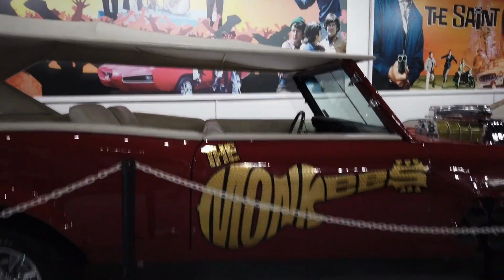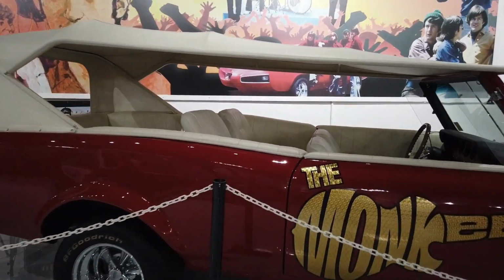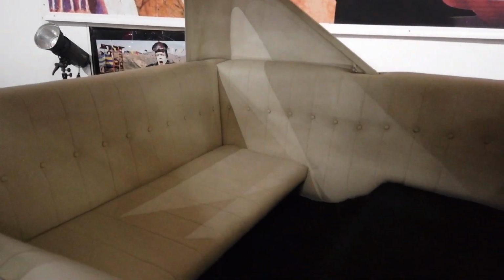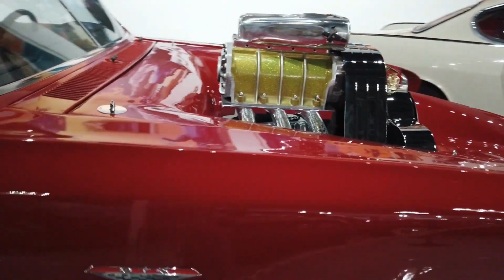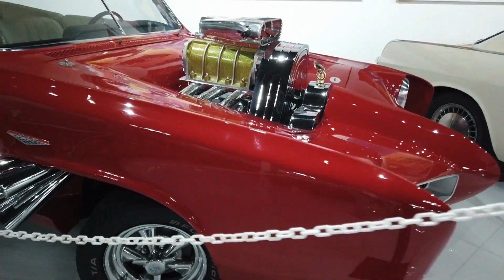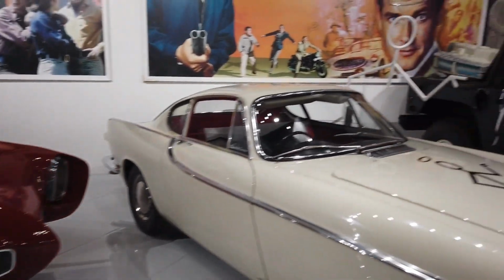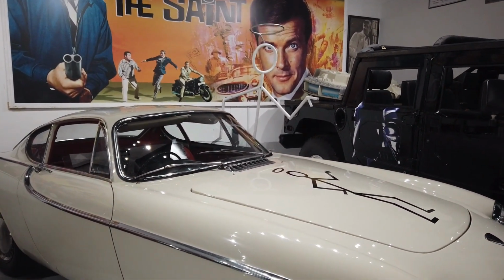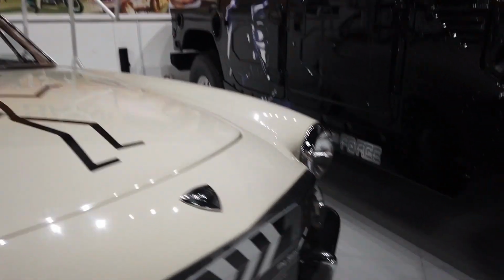Alrighty, now we can get to the Monkees. Look inside this car. Check that out. And from the Saint. How cool is that? A Volvo.